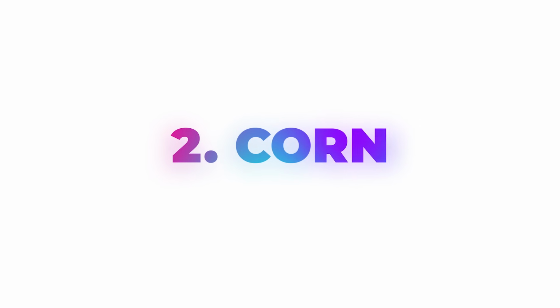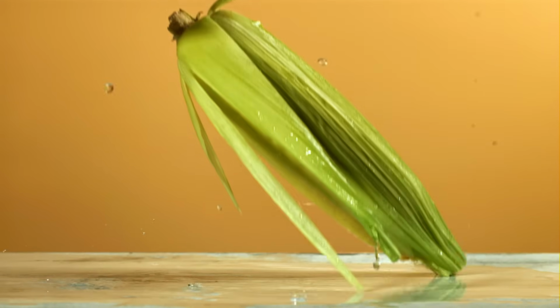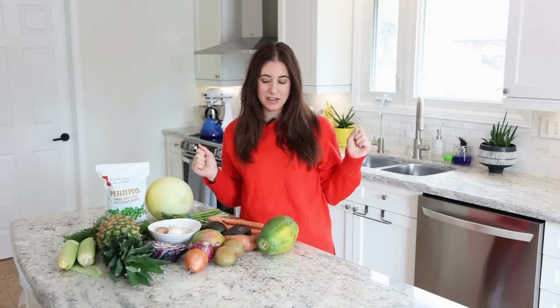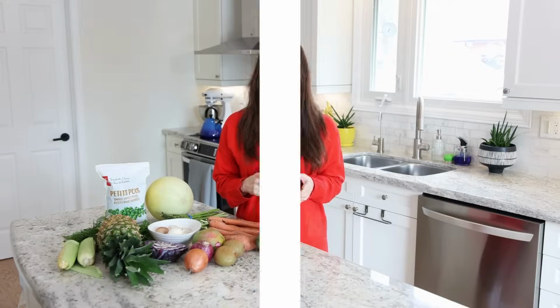At number 2, introduce me to a person that doesn't absolutely love corn. Of course, it's got a lot of cover on it, so when you peel that off, it's nice and clean and ready to go. And at number 1, to satisfy all of the millennials in the audience, we have the avocado. And I would tell you an avocado joke, but it's pitiful.